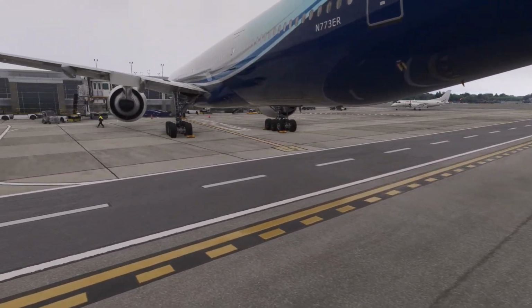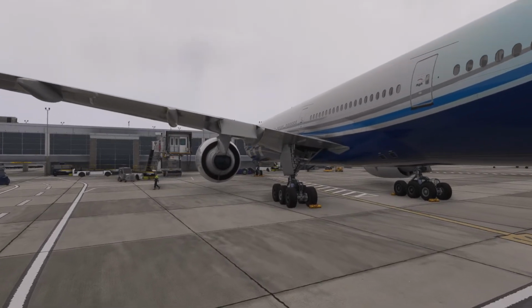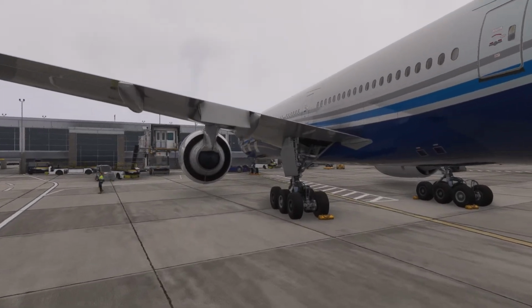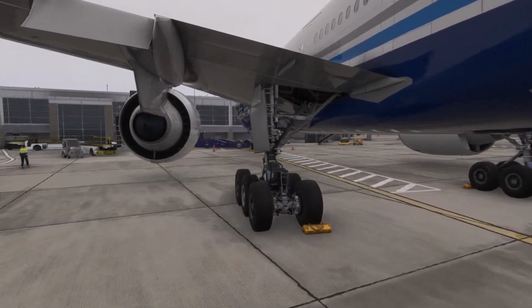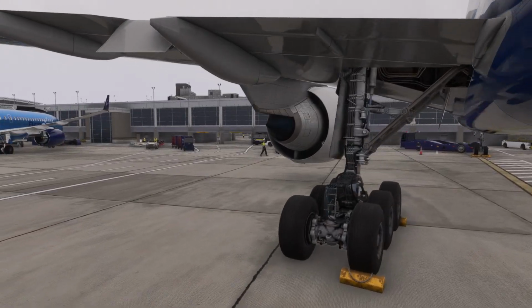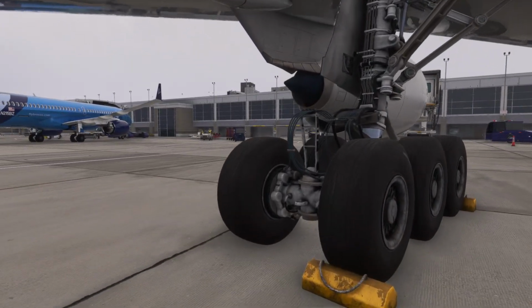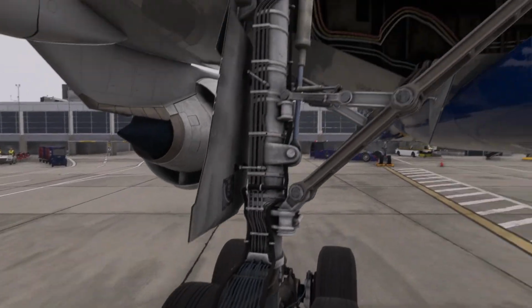So if you've not seen the PMDG 777s before for any reason, I'll have a little look around it with a drone camera to show you it. They are wonderfully modelled and they're very kind on frame rate. I don't quite know how PMDG have managed that, but they're pretty good. But yeah, look at the detail. It's mad, isn't it?